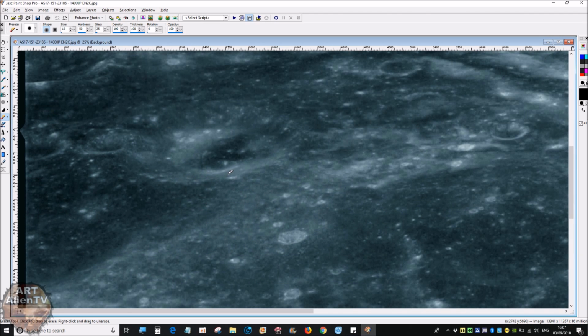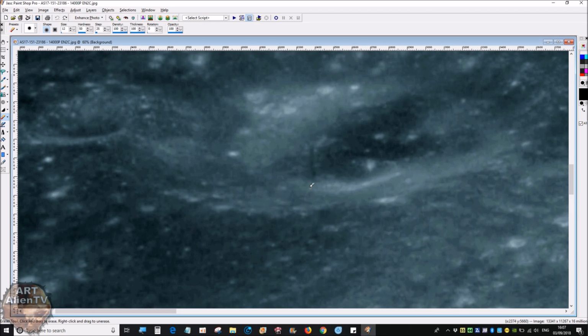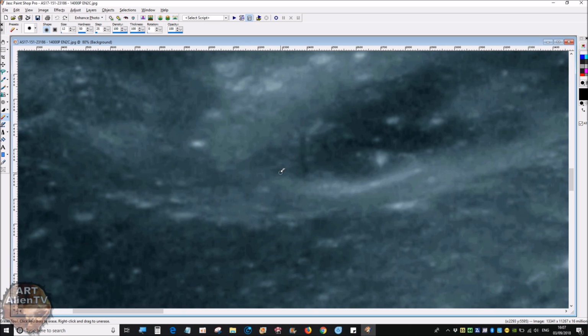Here's that thing on the left in the crater that's sticking up. And you can see it pretty well. It kind of comes up like that. It's large and sticks right out of the crater. There's the bottom edge and the edge of the crater there.